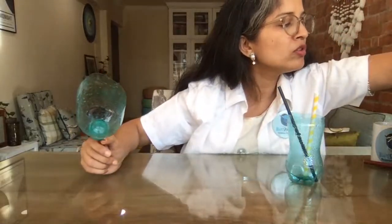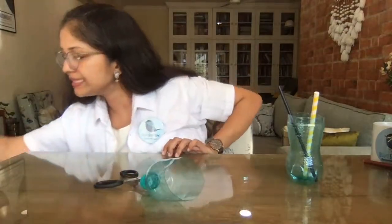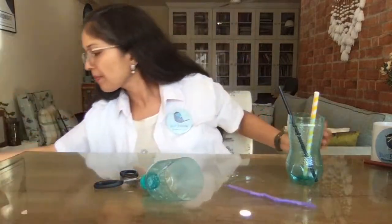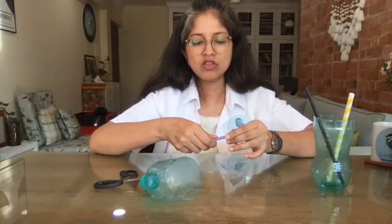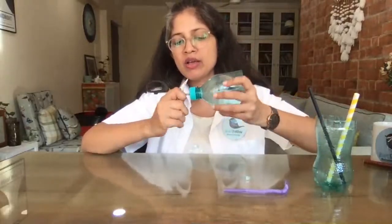I had a beautiful straw here. Yes, let me see. Okay, this will also work. I like to keep all kinds of parts because I never know when something will be used. This part might be used in the next experiment. This is left over from the last experiment. So point being, save your trash. You never know where you might need it for tinkering. Make the hole nice and not too big, just big enough for your straw to be fitted in.